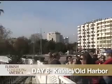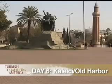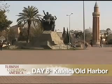Next, the group had the opportunity to visit the old harbor yacht marina at the harbor, which city walls enclose, the oldest part of the city. In Kaleici, the port in Alanya was just so beautiful, and it made me think about how Turkey really has so much. It's an ancient civilization, and it's a modern civilization, and the two seem to coexist so beautifully.